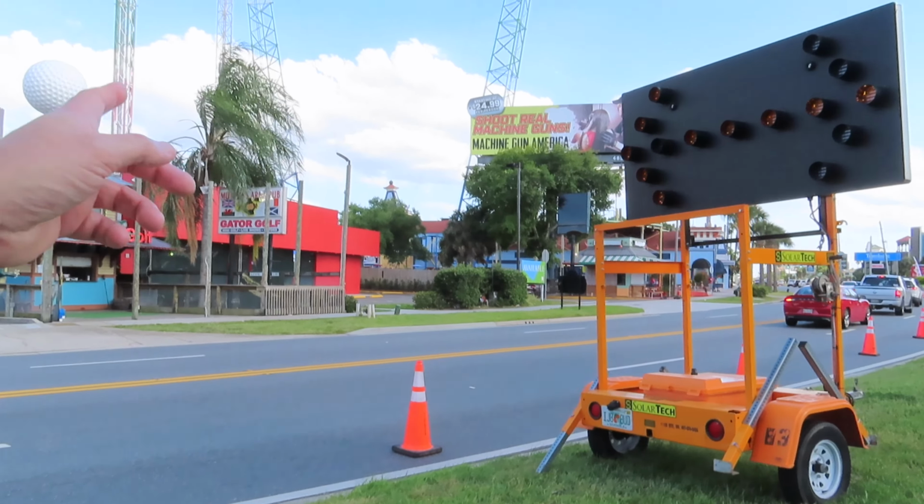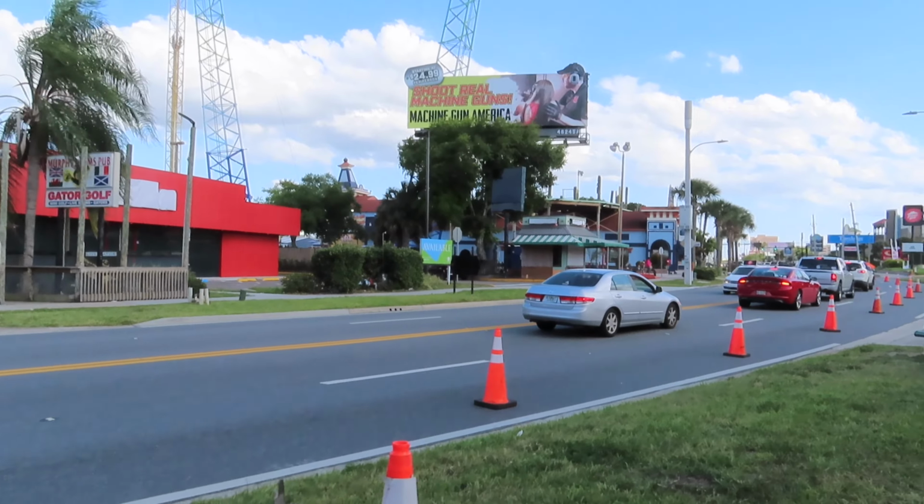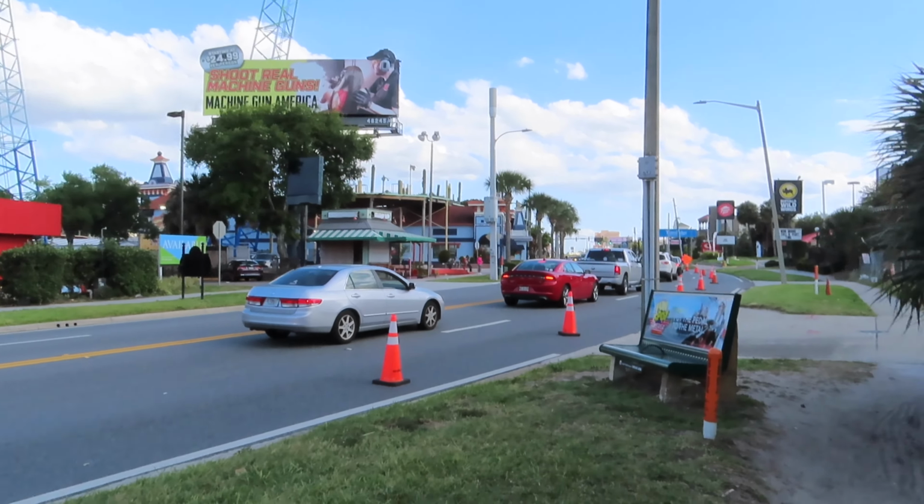There it is. Murphy's Arms, part of it's next to Gator Golf. Don't know if it's open, looks like the lights are on. But then it also says available, so I'm not sure.